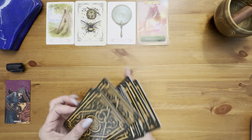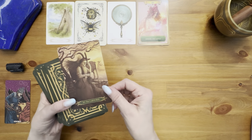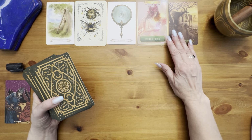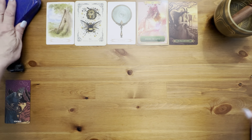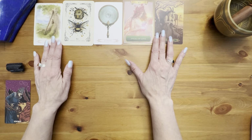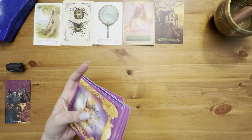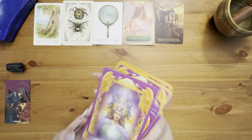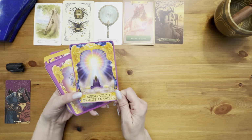I do always set my intention for your highest and best good. Laborer. A hard worker. All right, we'll find out more about that and what capacity that is. Let's scooch these down just a bit. And draw one card from this deck. What guidance do you have? All right, let's take this one. Meditation brings answers.